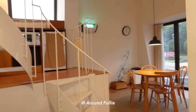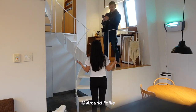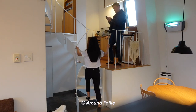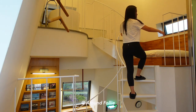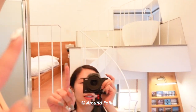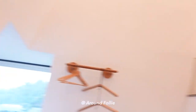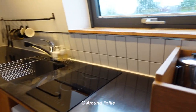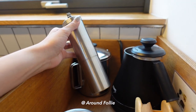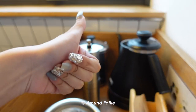Oh my god! Oh! That's the bed, and that's the bathtub. Very, very nice. So you can actually cook here, and they gave us a pack of beans so we can actually make our own good coffee.